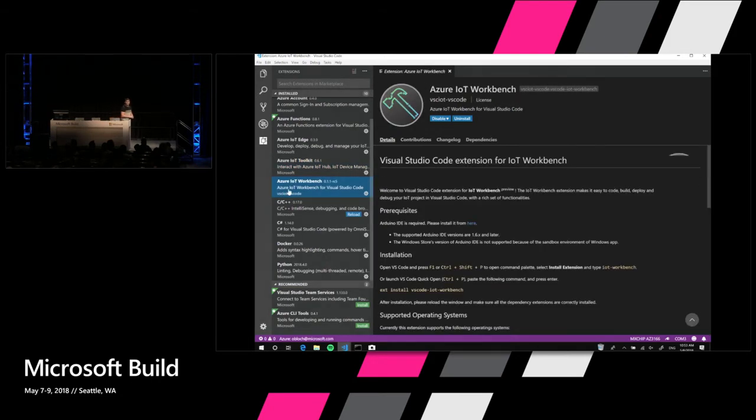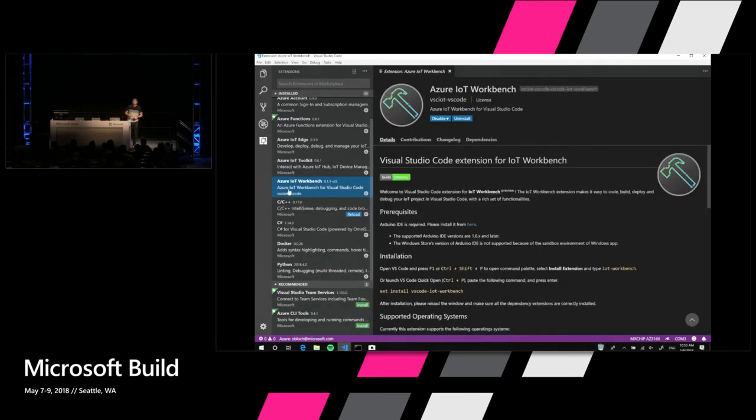And there's another extension that is called the Azure IoT Workbench, which depends on the IoT Toolkit. That one might or might not be available today. The DevDiv China team released it on GitHub, so you can actually download the VSIX file and install manually on your VS Code. It should be on the marketplace for extensions real soon.